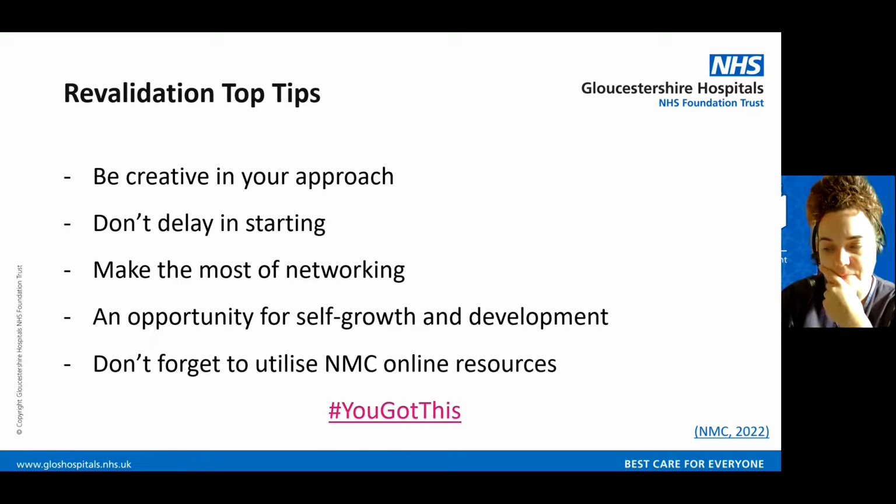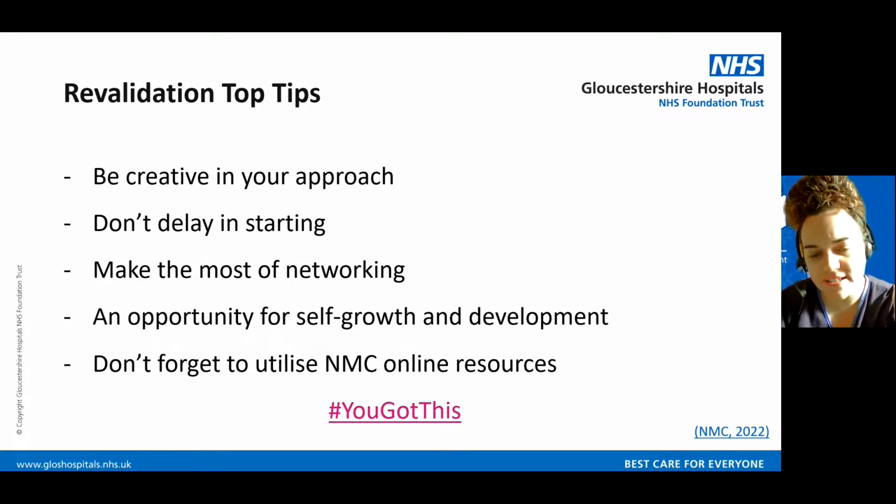And my next tip would be, make the most of this opportunity to network, because if you're looking for CPD, for example, you never know who you're going to connect with. And if you're picking CPD that's going to reflect something you're really interested in, or something that really inspires you to develop in your evidence-based practice, those people you connect with in those circumstances are going to be potentially partners in future quality improvement or research, or something you want to improve upon, or even maybe a career path for you. So make the most of networking with people through revalidation, really utilize that.